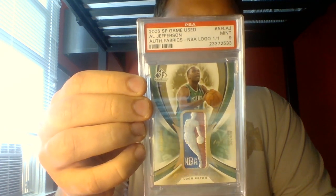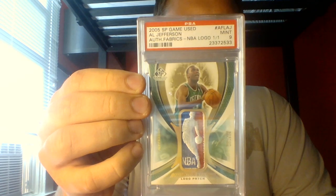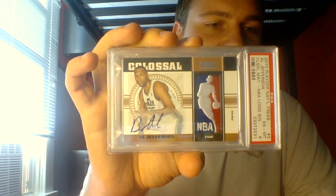This is the 0405 SP Game Used Logoman rookie. Beautiful, beautiful card. Just love the presentation on that. Then from National Treasures, we have Playoff National Treasures Al Jefferson Colossal Materials NBA logo. One of 3, graded 9, then graded 6, the autograph patch, or the autograph logo band.